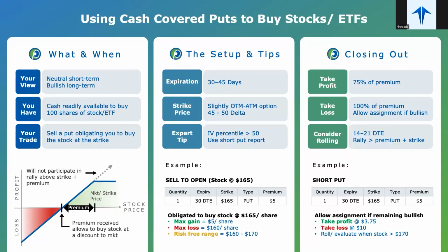And then the tip that we add to that is just looking at IV percentile and using that short put report. Those are all optimized for increased premium or yield. And that's also displayed with an IV percentile over 50. And then that report, of course, will help you.